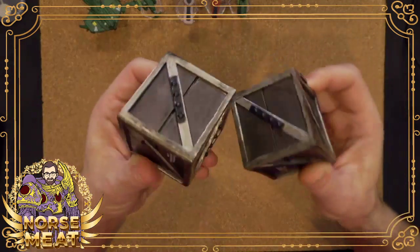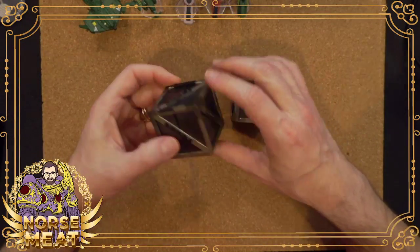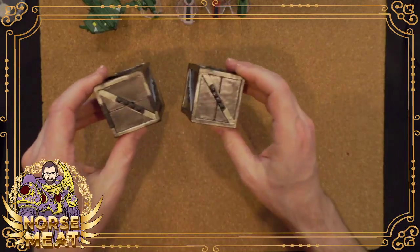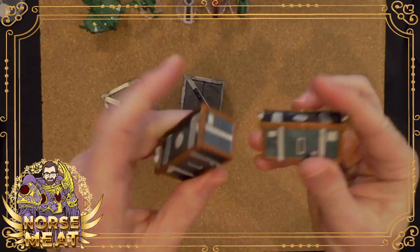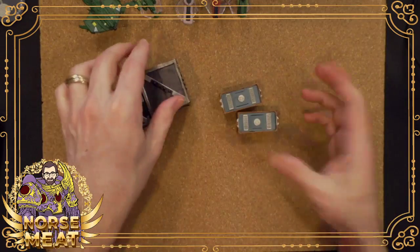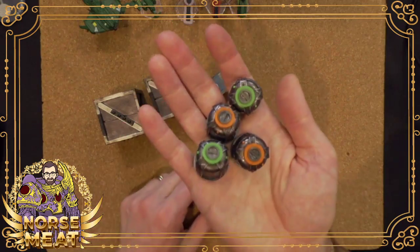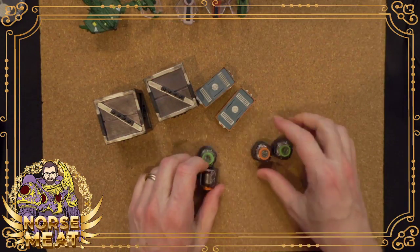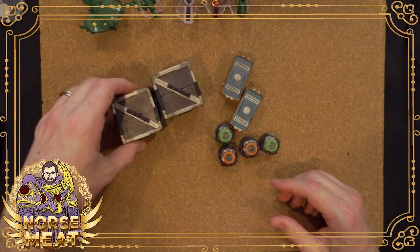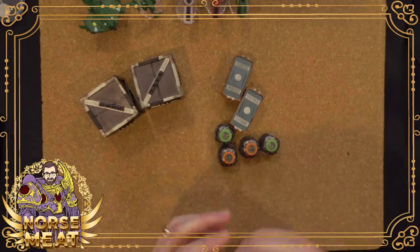So you get these big old crates, and these things are heavy. I expected them to be hollow, and they are not. These are powerful. So you get these big 2x2 storage containers, these 1x2 storage containers, and these can be anything, whatever you want to call these in whatever game you're playing. You can incorporate these 4 little storage things. You could use these in Warhammer just as scatter terrain. You might be able to, if you glued some of this down to make something bigger, make an actual terrain piece.